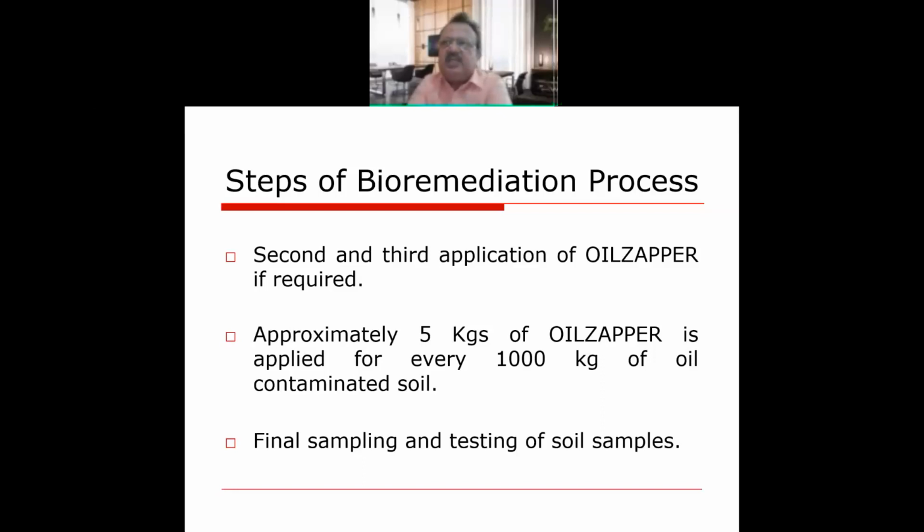Sometimes a second application is required. Normally, a third application is rarely required. Approximately 5 kilogram of oil zapper is required for every 1000 kilogram of oil contaminants. It's a very important figure. Final sampling and testing of oil samples is done.